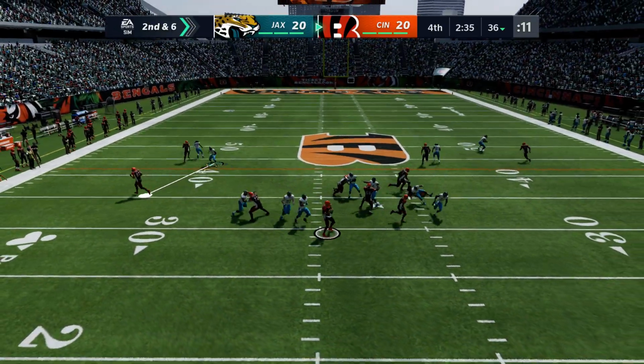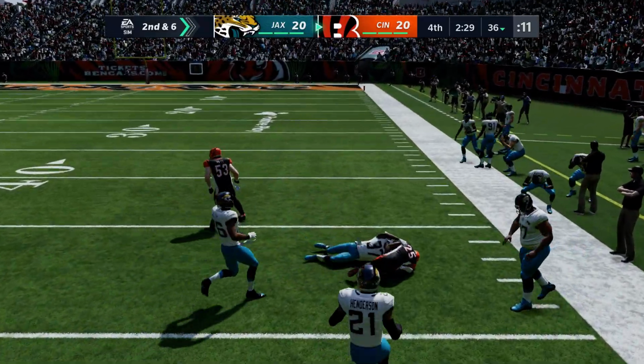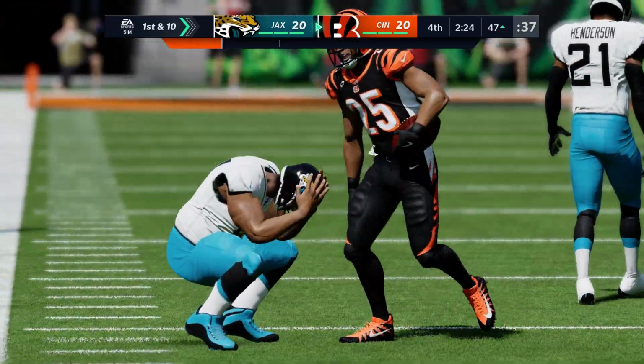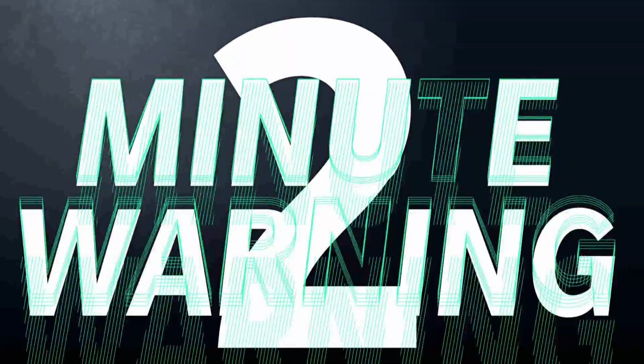At the 36. Here's Burrow. He's going to hit his man out of the backfield. Complete. Oh, that's just not fair, and now room to run. And he'll be taken down, but not before he works it past the 50. It's a pickup of 17 and a 1st down. So in Jacksonville territory now.